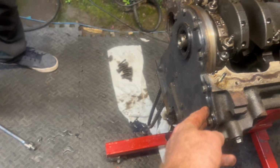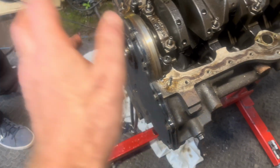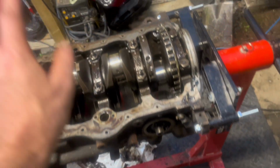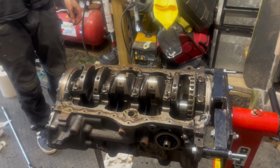This cover, do we leave the cover on or do you take it off now, James? No, that'll have to come off first. So yeah, we'll take this cover off. James knows what he's doing, not me. And you know what, give it a wipe over. And then this engine is going to the machine shop. Big wipe over. Yeah, big wipe over.